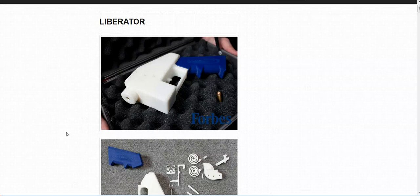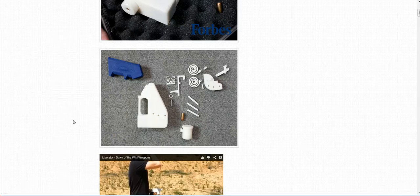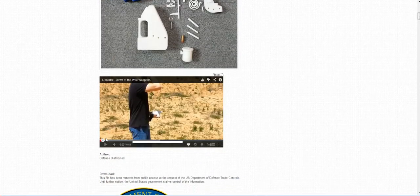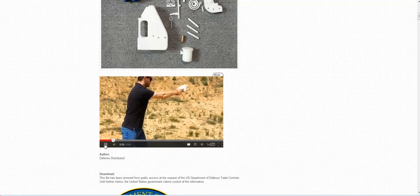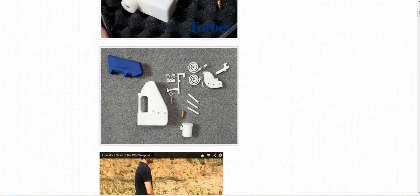A fully functioning 3D printed handgun was unveiled earlier this week by the Texas-based company Defense Distributed, who manufactured this fully functioning firearm on a 3D printer, which is sort of like a molecular assembler out of Star Trek that uses plastics and polymers to create three-dimensional objects. And the company unveiled a video demonstrating their Liberator 3D printed handgun, which was made entirely of a polymer except for the small metal firing pin.